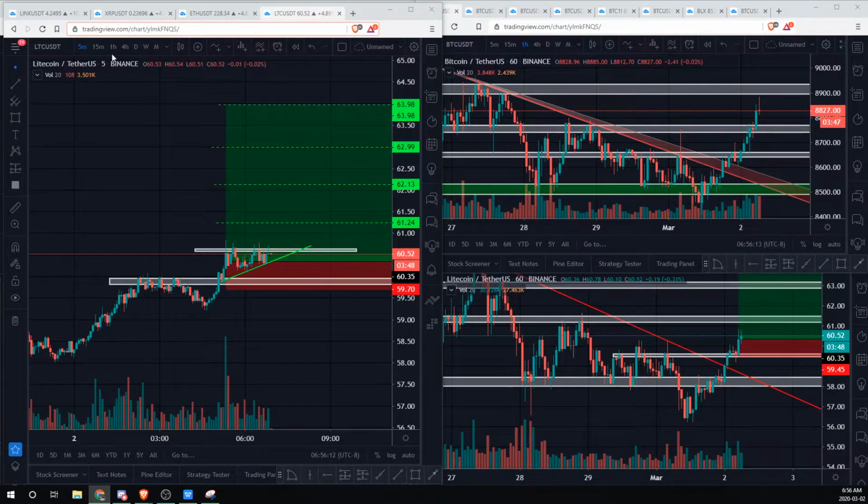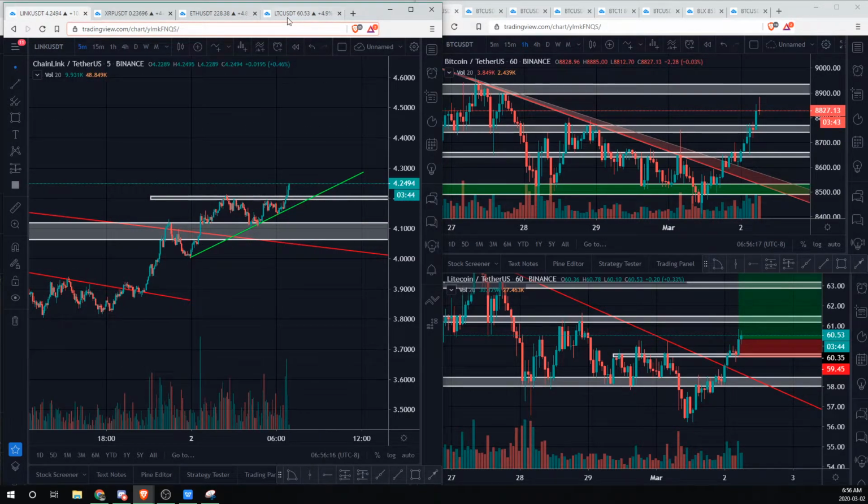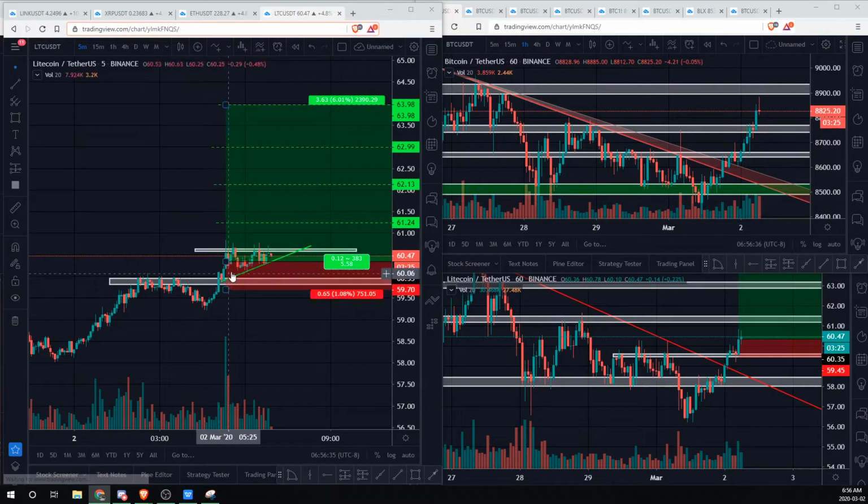Wow, Chainlink's just storming up. Look how much volume it's getting. Okay, well, BTC is definitely not looking awesome for that close. I don't love that at all, to be completely honest.